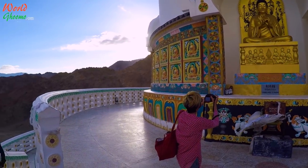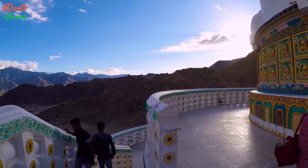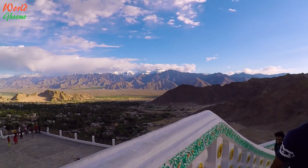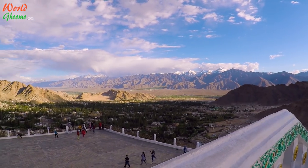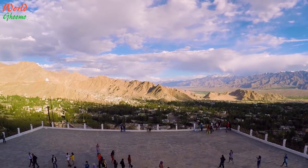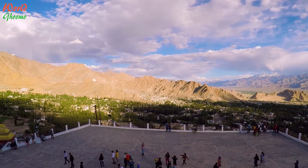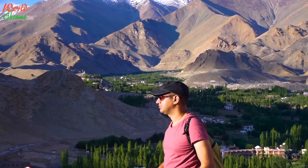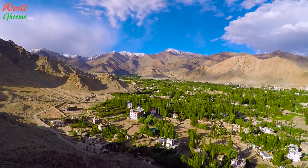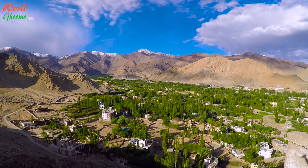You can take a round of the stupa praying and enjoy the astonishing beauty of the entire Leh town visible from the stupa. You can easily spend a couple of hours over there and get hypnotized by the splendid panoramic views of the town surrounded by snow-capped mountains.